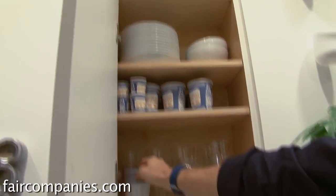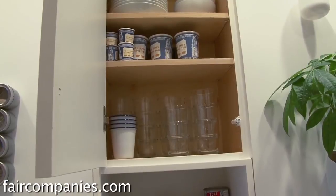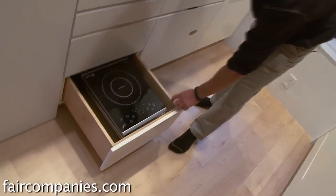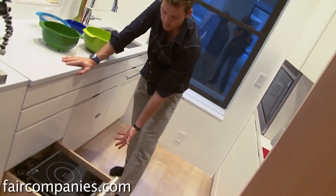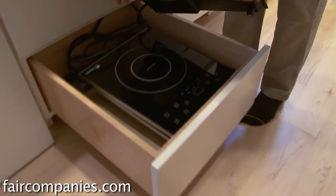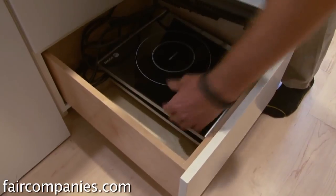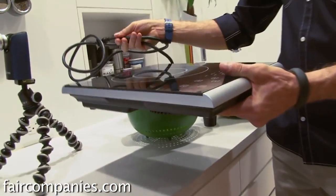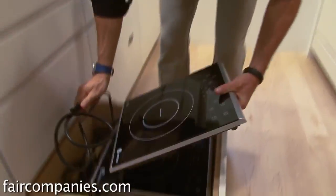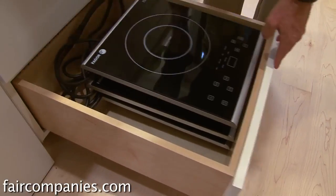And of course, stuff that stacks and nests. Often people will have a 5 or 6 burner stove and they rarely use 3. And so we went with 3. So we have three in here. They're induction burners. They just plug in. So you just pull it out, plug it in, you're good to go. And they're really good. They cook really well. So we're happy about that.